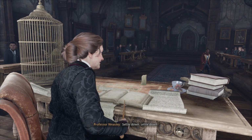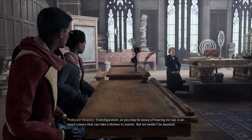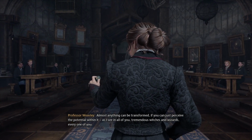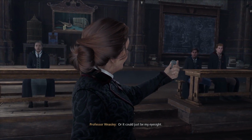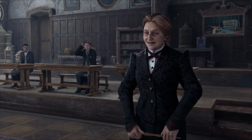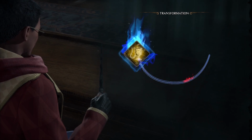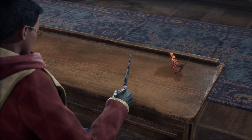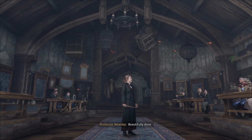Settle down. Settle down. Transfiguration, as you may be weary of hearing me say, is an exact science that can take a lifetime to master. But we needn't be daunted. Almost anything can be transformed if you can just perceive the potential within it. As I see in all of you, tremendous witches and wizards, every one of you. Or it could just be my eyesight. Now, you all know what to do. Okay. Butterfly. Beautifully done.